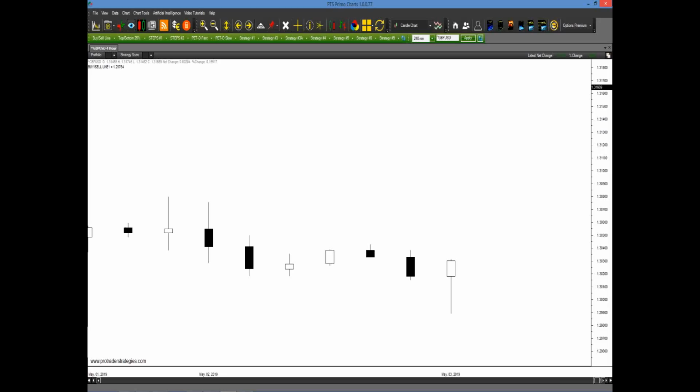So let's look at some other examples here. Let's look at the British pound. 4-hour chart of the British pound just last week, 2nd of May. Okay. Once again, this looks like those stocks.